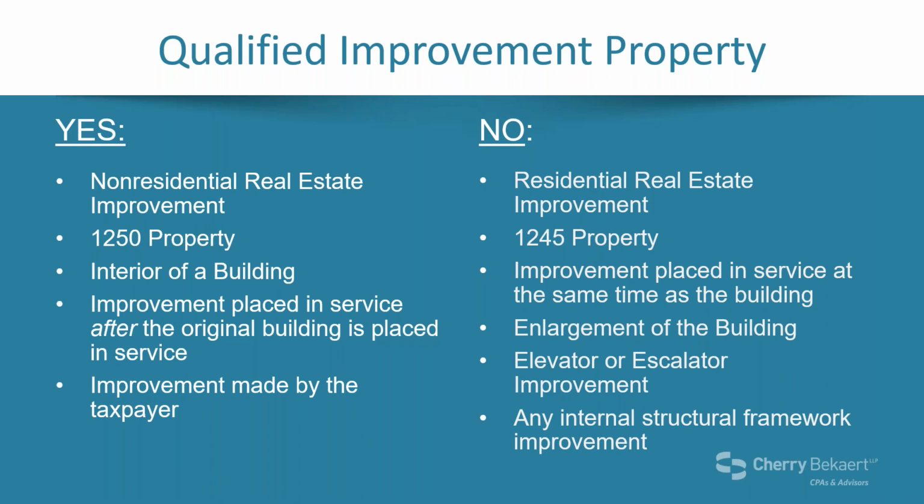Qualified improvement property is only allowed for non-residential real estate improvements. This is going to include your retail plazas, your office spaces, etc. It's going to exclude your residential real estate, which is your apartments, your nursing homes, and your Airbnbs. It only includes 1250 property, which is real property. It excludes 1245 property, which is tangible personal property, essentially your furniture and fixtures. We'll talk about that in the context of a building a little bit later in our presentation.